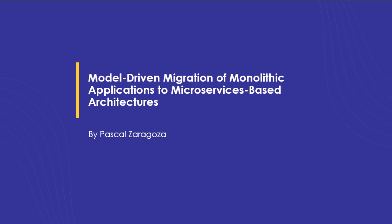I hope so. And I encourage everyone to keep learning and exploring new approaches. The field of software architecture is constantly evolving. There's always something new to discover.